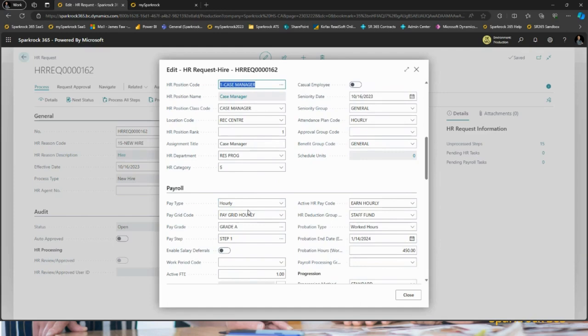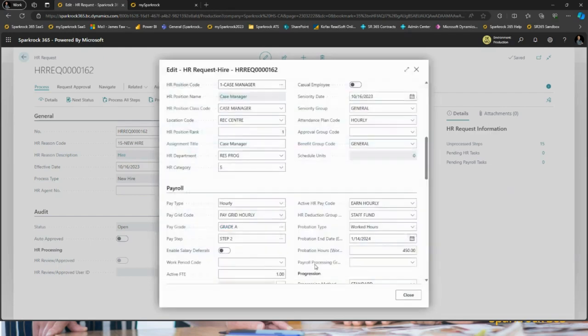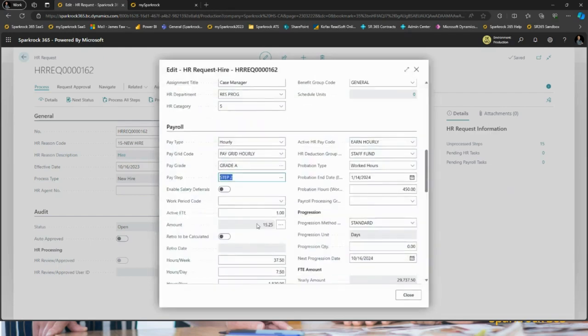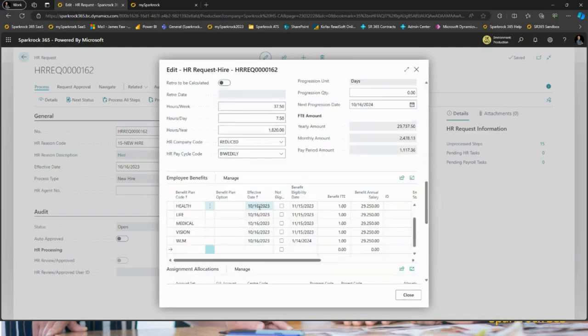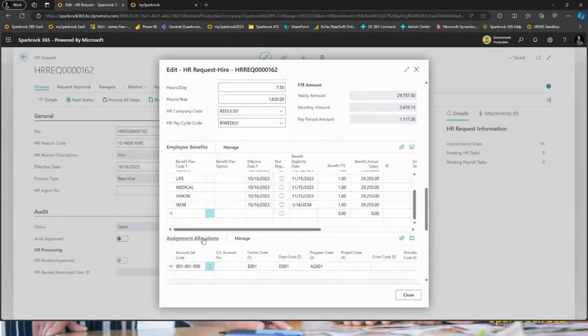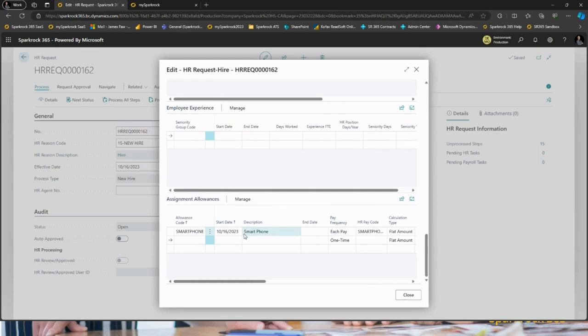Pay grid information. In this case, Alexander is coming with more experience, so maybe I'm going to bump him up to step 2 on the pay grid, and you can see it changes the amount here, the rate for that, and we can see all of that in other information. So there's benefit information, allocations, experience, even allowances that I can select here that are all filled in.